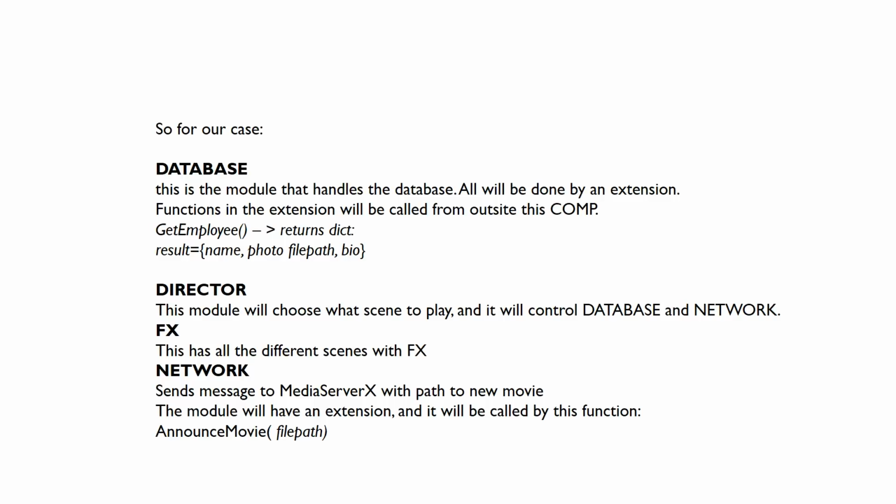Just TouchDesigner specific, do you recommend doing custom parameters, like a poll that you would do for get employee, for example? I'll come to that in a sec. Okay, cool. Thanks.